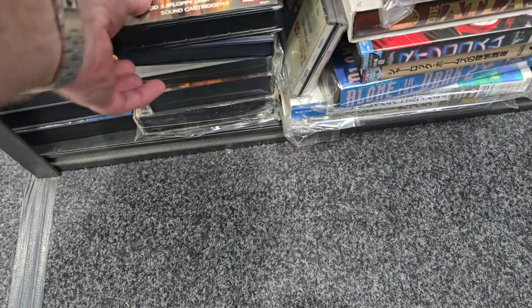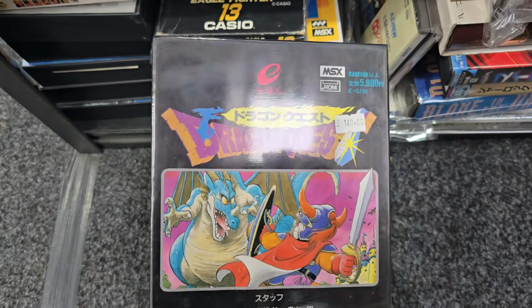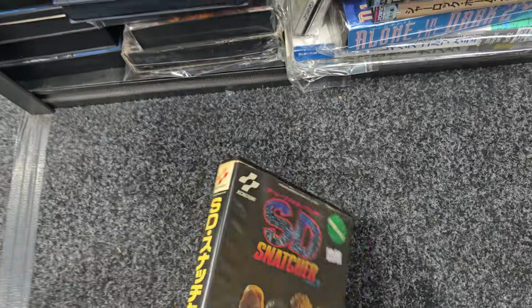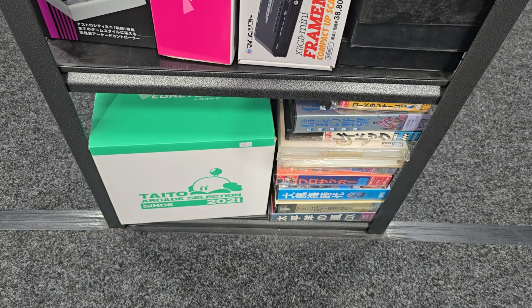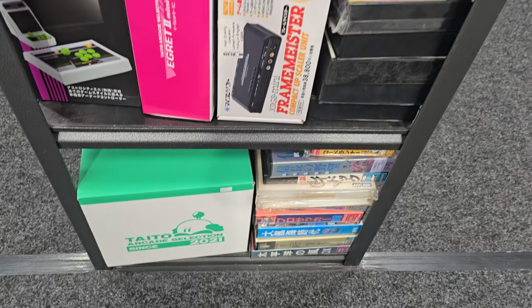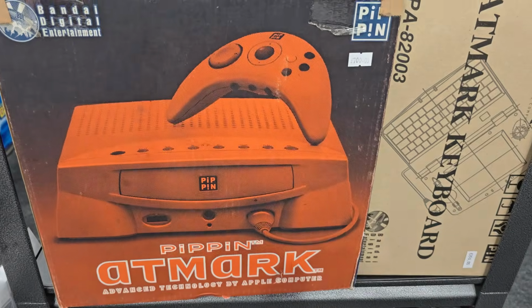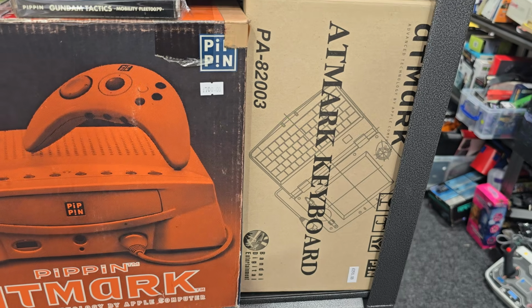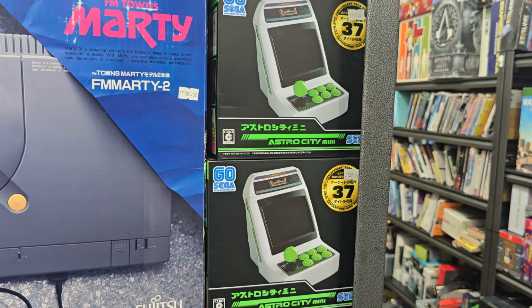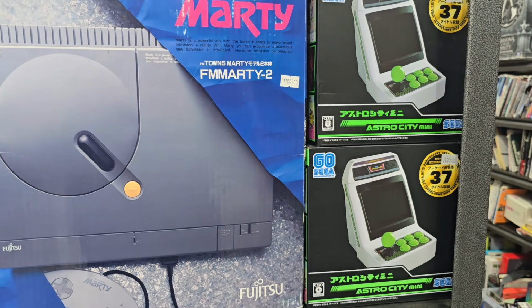Some pretty rare MSX games as well, like SD Snatcher, and we have Dragon Quest on the MSX as well, the first one. Some more big box Japanese stuff there. We've got the Taito Egret Mini arcade machine. We've got the arcade stick for it. We've got a Framemeister upscaler, the Bandai Apple Pippin with really incredible wireless keyboard. A couple of Sega Astro City Mini units. You can tell it's been a long day in here.